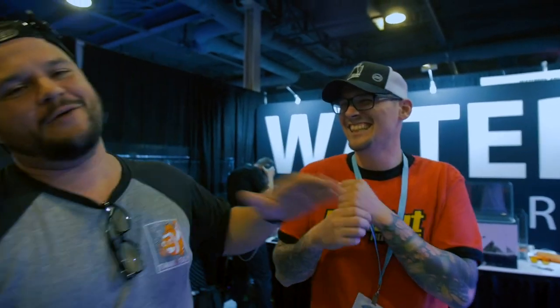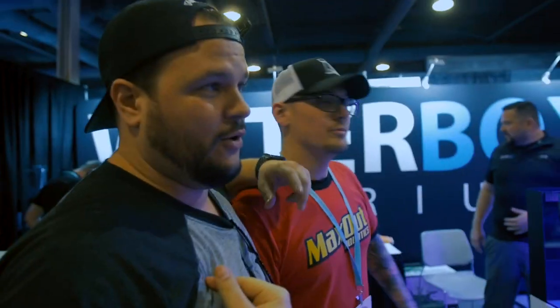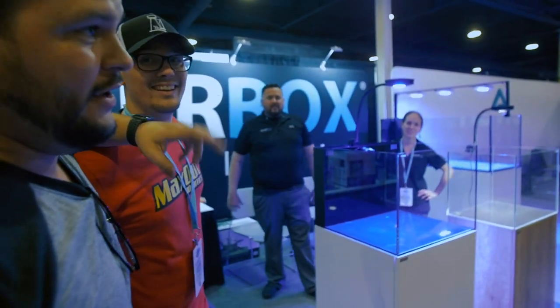Thanks. We're at the Waterbox booth. If you haven't heard about them, you should know them by now. They have some really awesome tanks, well-priced. The whole units are pretty fantastic. I know Scott believes in them. Tank It Easy uses them as well. We have not one, but two of them in our booth. And we thought, hey, they're here. Let's go talk to them.